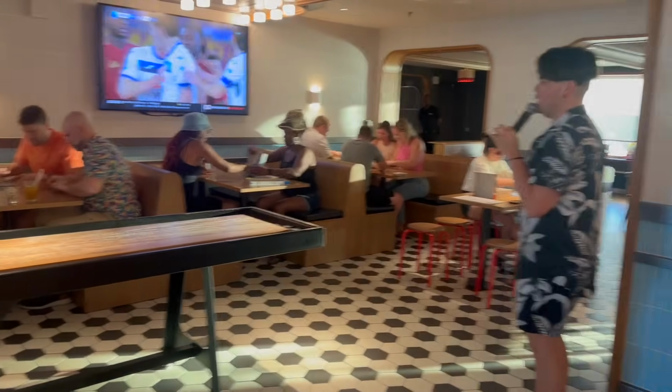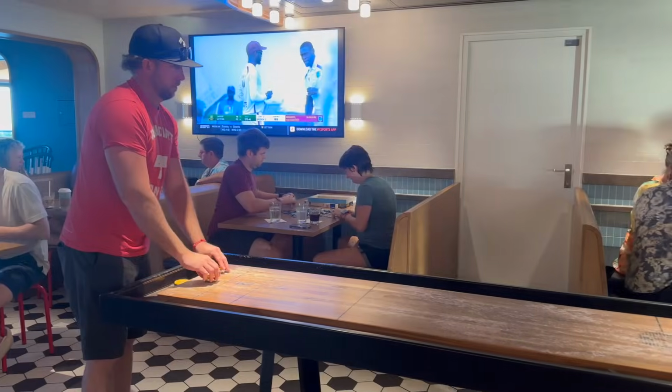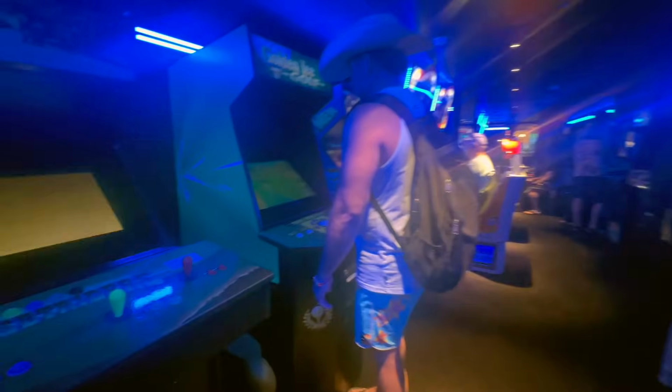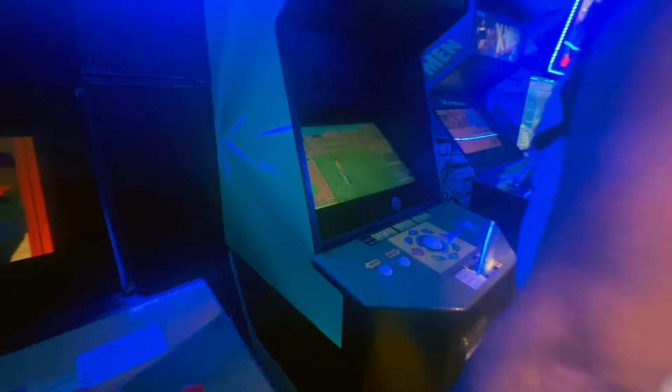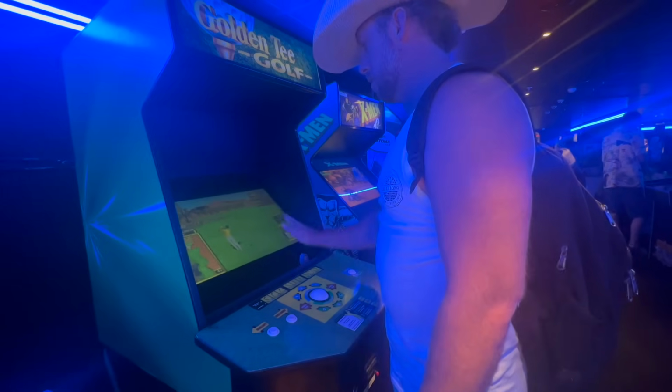Any announcements? Another neat little touch is they have this free arcade. A lot of old school games. My husband played there a few times. He thought it was pretty cool.